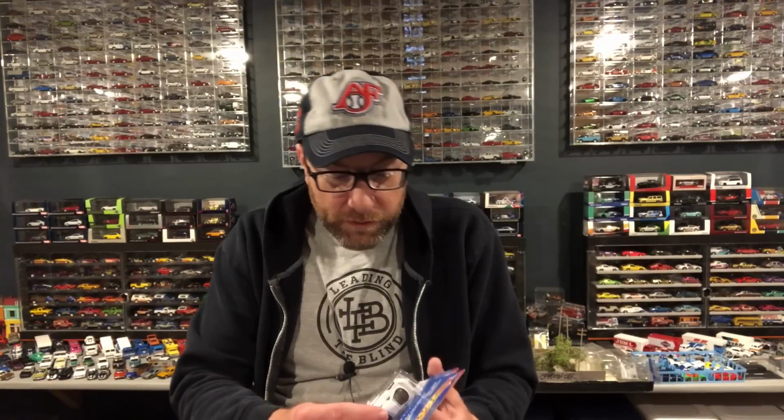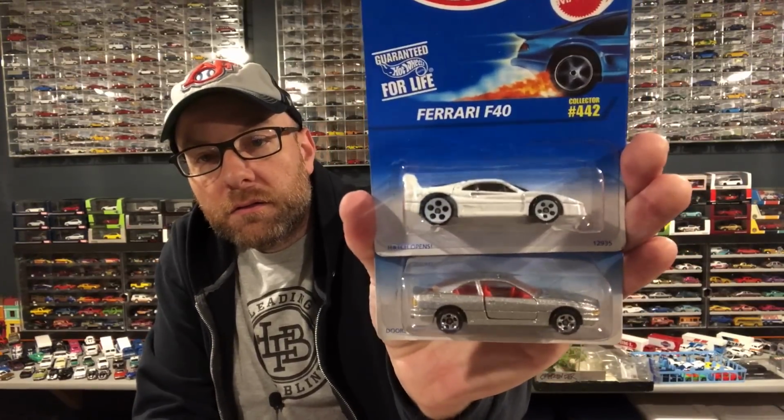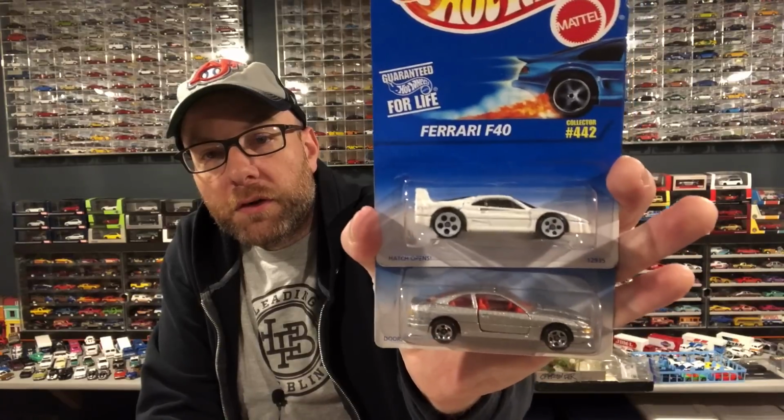Another seller was selling some carded Hot Wheels for like $2 a piece, and then they had some cars that were $5 a piece. These are the ones I picked up for $2 a piece. So I got a Ferrari F40, a BMW 850i. I did not have this white F40, so that was a score.